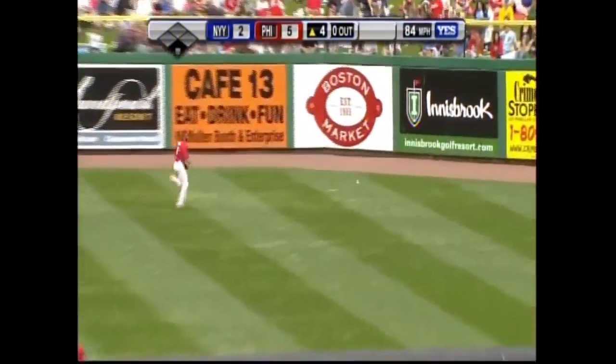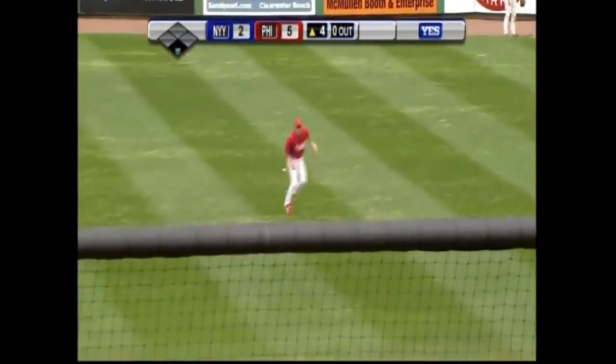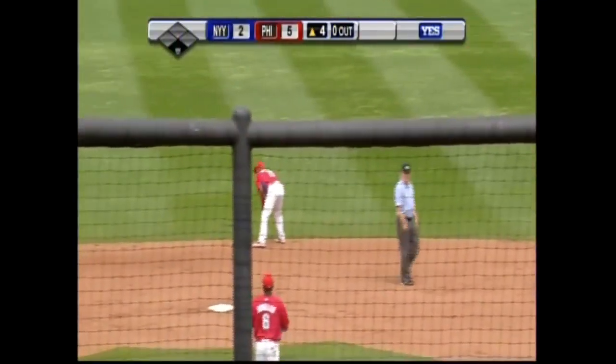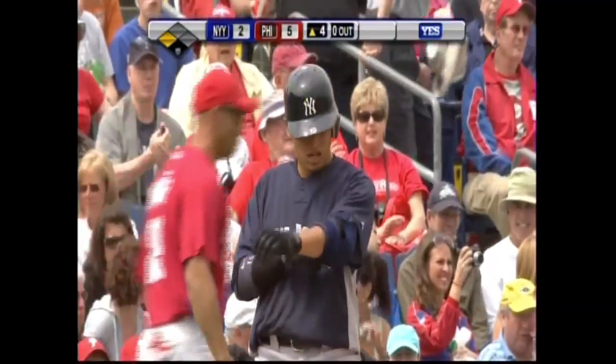Pena shoots one to the gap in right center field. That one is going to be extra bases as he rounds, and Worth has problems with it, so Pena wants 3. The question is, will he get it? And the answer is yes. Worth having problems with the ball, chatting about it with Ben Francisco out there, and Pena standing on third.